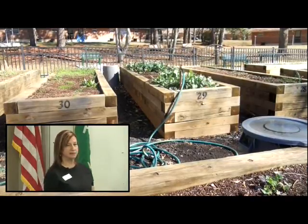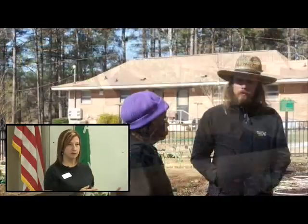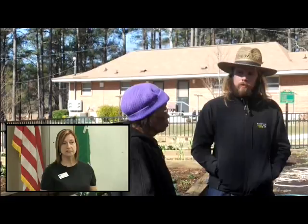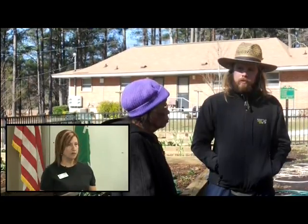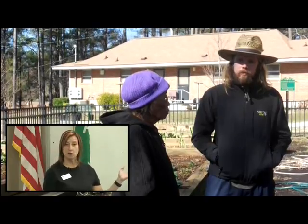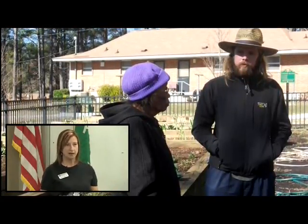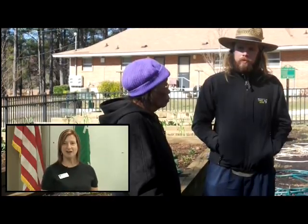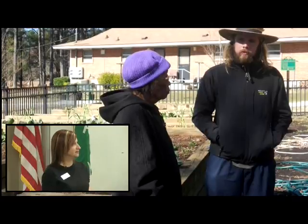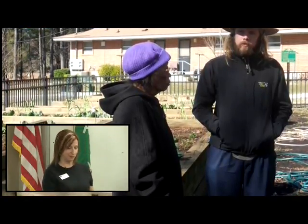This garden also has a garden manager. Many gardens rotate who the garden manager is. She has been the garden manager since it started. Her name is Mrs. Bates, and she makes sure that everybody's garden plot's being worked. If someone's garden plot hasn't been worked in a while, she'll go knock on their door. She actually will make sure that the county is providing what the county says they are, and she loves giving tours of her garden. So this is another example of a successful community garden.